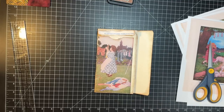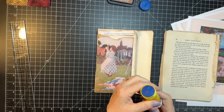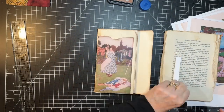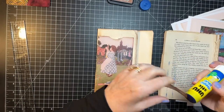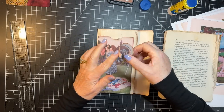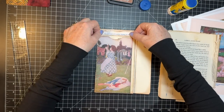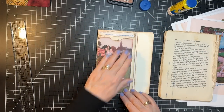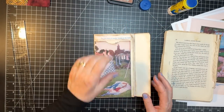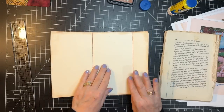Had a little tray going with projects for whilst watching my weekend sports. Okay. That is going to go just right up there. And it'll be covered up when you put a tag in there, but that's still kind of fun, I think.